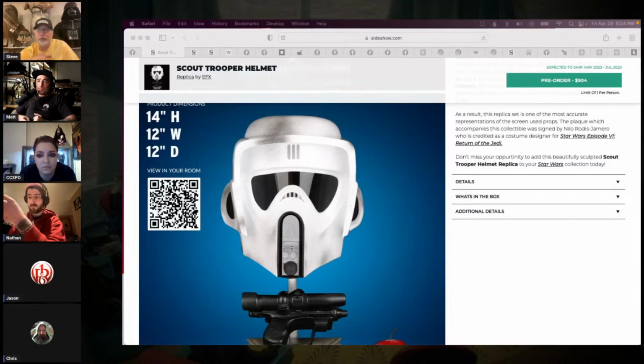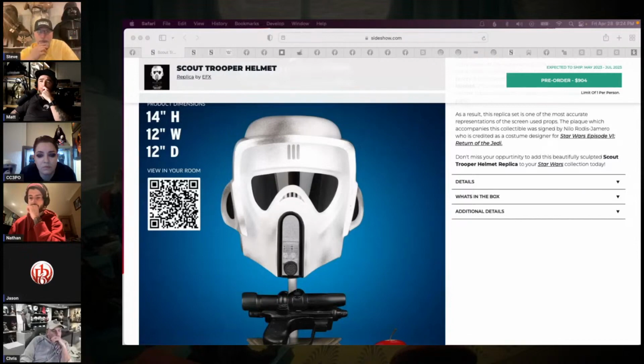For us, generally we just do not like this at all. It just doesn't do what we think a helmet should do. No. It's a fail. There's nothing wrong with that. EFX could have delivered it, and it's not. I don't want to get into the whole license accuracy thing again, but they dropped the ball here.